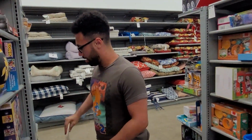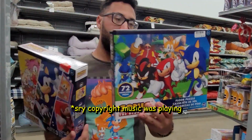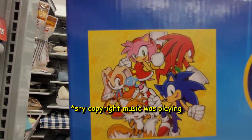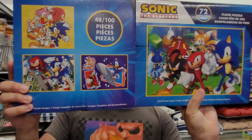But aside from that, we found some puzzles. So we're at GameStop right now. It's been a minute since we've done a Sonic Merch Hunt episode, but we found some really cool stuff as we're here picking up Sonic Origins Plus.